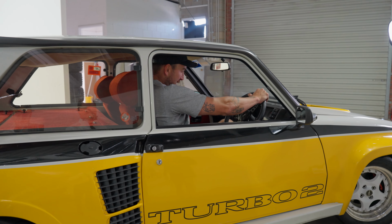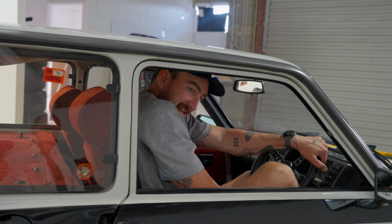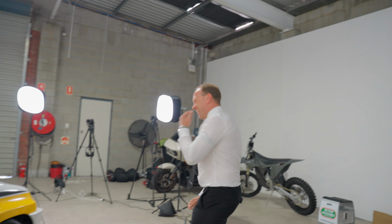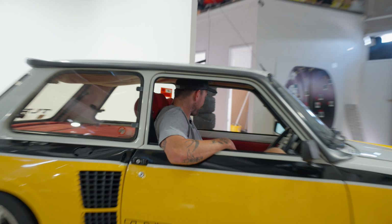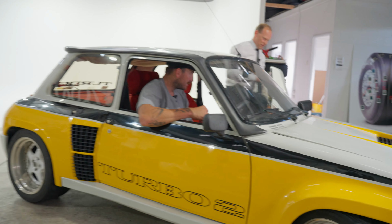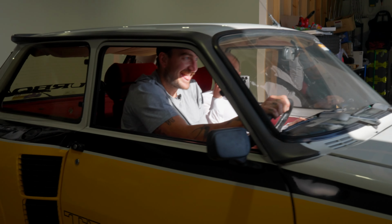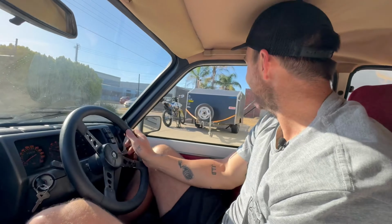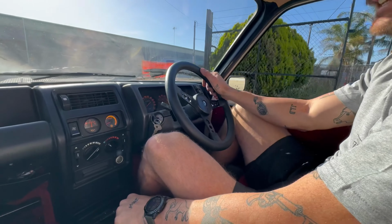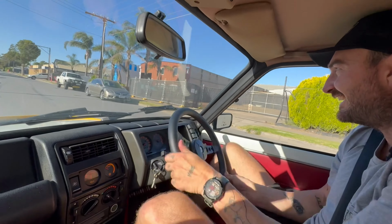I can rip gears and everything in this. How much do you want for it, JP? 150? Yeah, well, I better get out of it, man. We go for a drive. Yeah, absolutely. Right now, we're going for a drive. Actually, I'm surprised you can drive it. Tight, right? It is. You got your legs either side. No, I'm sweet. There you go.